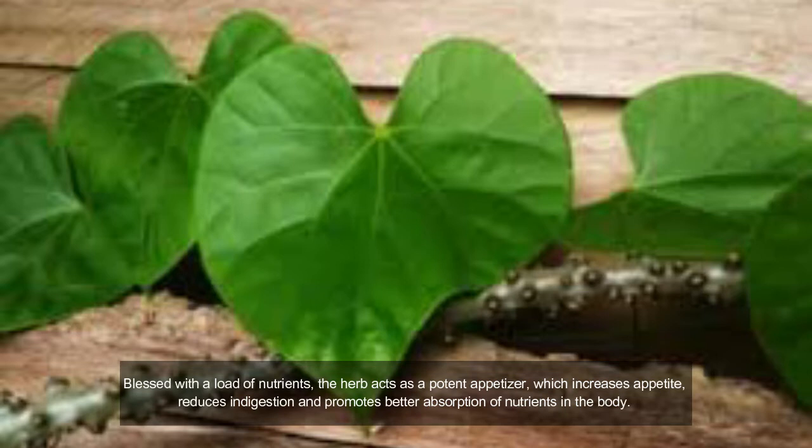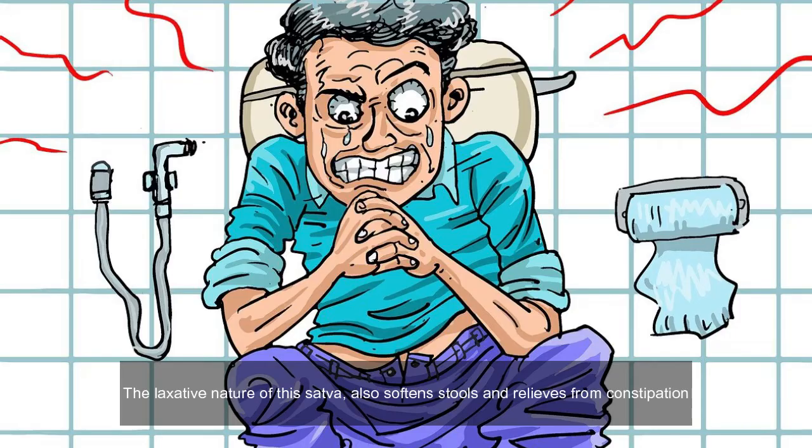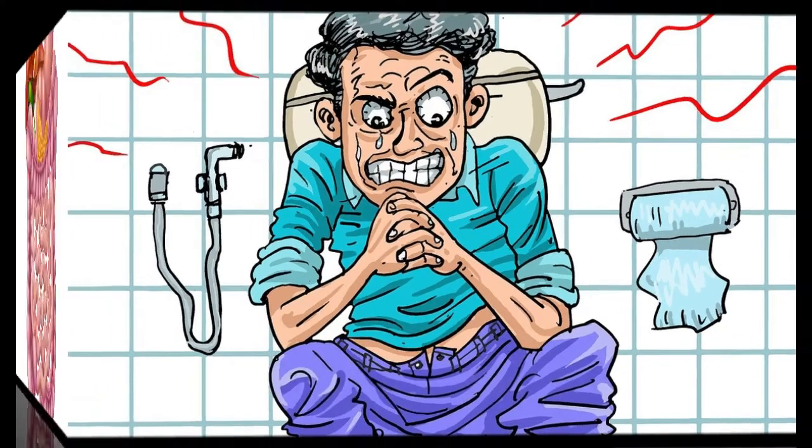Blessed with a lot of nutrients, the herb acts as a potent appetizer, which increases appetite, reduces indigestion, and promotes better absorption of nutrients in the body. The laxative nature of this sattva also softens stools and relieves constipation.